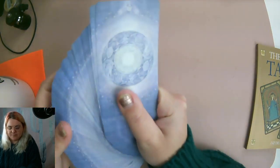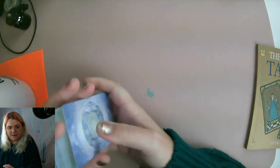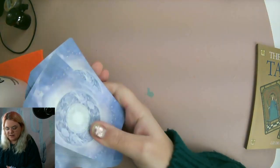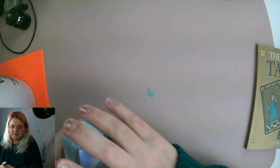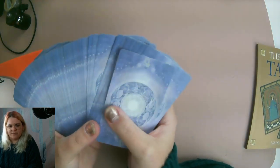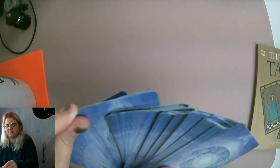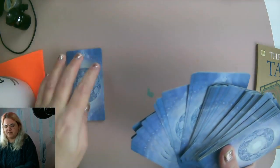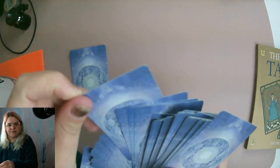So I am headed on a little trip. I might head on several trips this year. So I'm going to ask, what's in store for me when I go to see ATs? What's in store with me with my K-pop concert career? Let's find out.